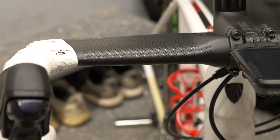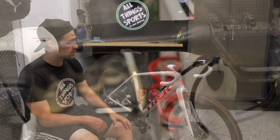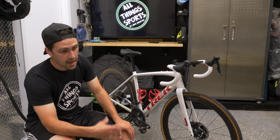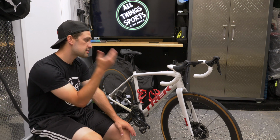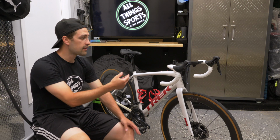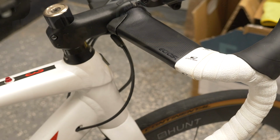It's 450 bucks Canadian just for that carbon handlebar if you go for the Specialized one. So I was looking for alternatives. I had a friend that bought a carbon handlebar online, and I came across Temu recently, and they had this carbon handlebar here by this brand, Ekioso. I don't even know how they pronounce it.